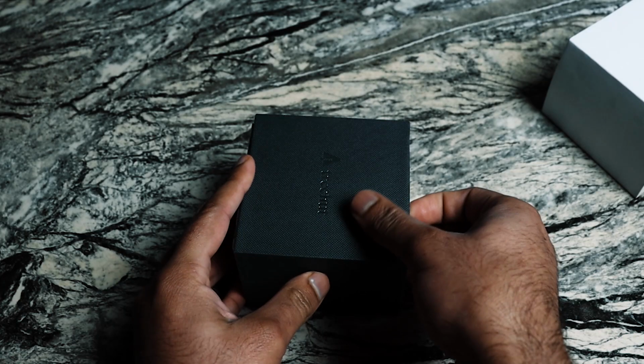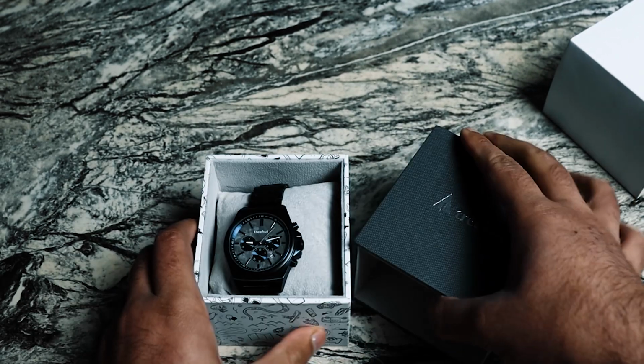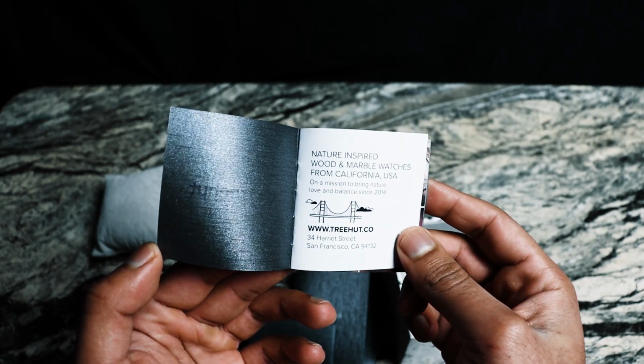So opening the box right now, you get the watch itself, but what we'll do is put that to a side. You also get these how-to booklet guides in the box. As you can see, there are quite a few booklets, but put them to a side because your boy Shunka here is going to show you how it's done, and show you everything about the Treehut watches. So make sure you stay tuned for the rest of this video.